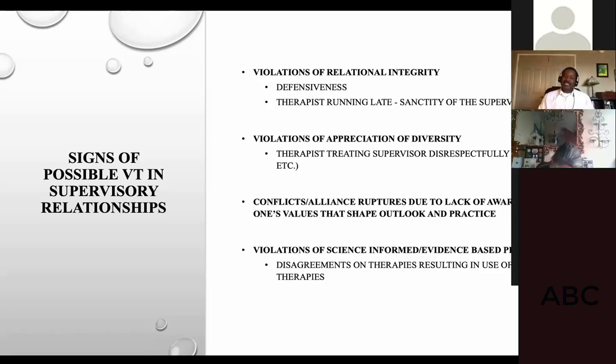And then violations of science-informed, evidence-based practices. That you're just doing some things based on what you think you know best, supervisee, but all indications are you need to be doing this other thing.